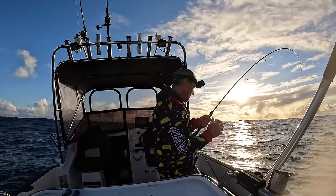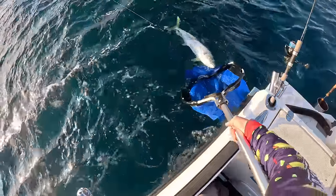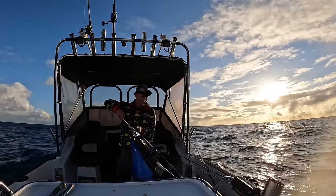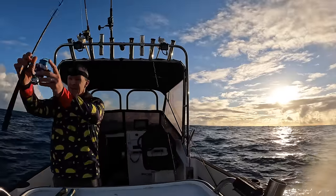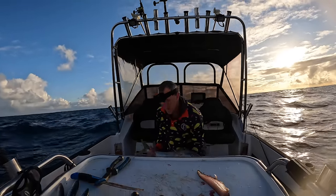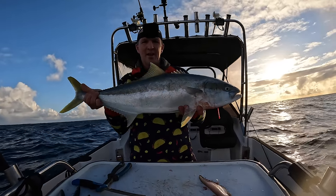Here we go. Oh, I really didn't need to hook this on fly anyway. I was just being stupid. There he is. Beautiful kingfish. He's a nice fish.